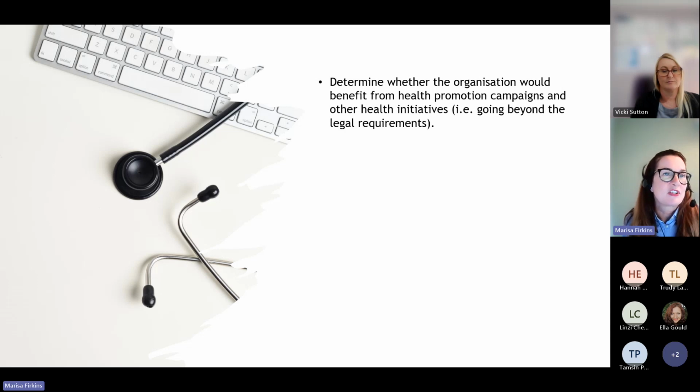So we need to determine whether the organisation would benefit from health promotion campaigns and other initiatives. A really good port of call for health promotion campaigns for your business is IOSH, which is the Institute of Occupational Safety and Health, which my consultants are a member of. So we quite often share details of campaigns in our newsletters from IOSH. After this session, if you want to Google the No Time to Lose campaign, that's one that's been running for a good few years. If you've got people who work regularly in dusty environments, the No Time to Lose campaign is a really good one to look at. They've got great resources. Lots of our clients run initiatives around mental health promotion, so that's something that you may want to consider.